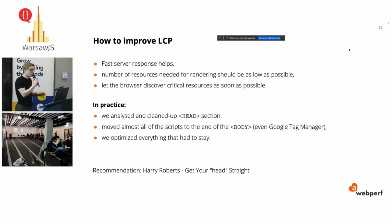as fast as possible. But in practice, what we did, we analyzed and cleaned up all of the head section. So we checked the styles that there are, we checked every script and actually moved it to the end of the body. Anything that doesn't need to be in the head shouldn't be there. We even moved Google Tag Manager. But we did that after analyzing that no data is going to be lost. So be careful, your mileage may vary again. And everything that had to stay, we started optimizing.